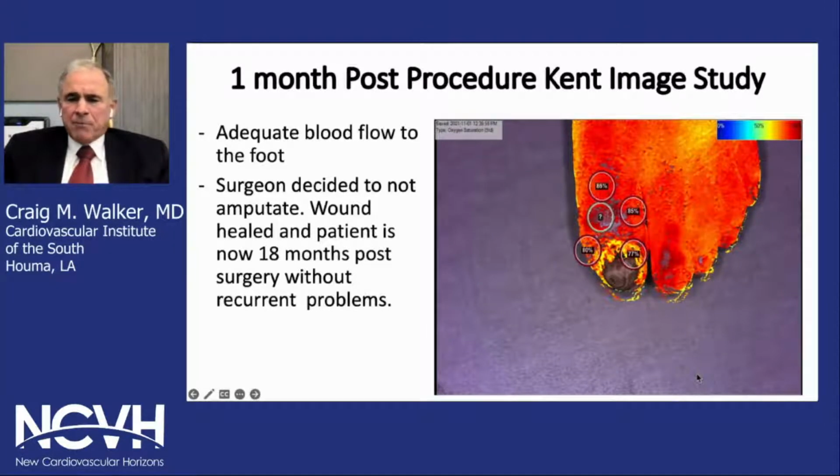Things were looking better, but we can see that the patient has excellent flow to the foot and excellent oxygen concentrations. And certainly this gave us solace that the patient had good flow. The surgeon actually decided not to amputate anything and just to wait. And ultimately, the gangrenous skin changes on the hallux completely, that area fell off and he was completely healed. And right now, he is 18 months post surgery and has had no further problems.